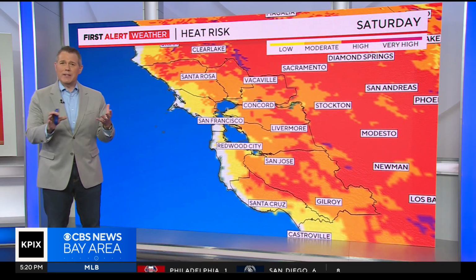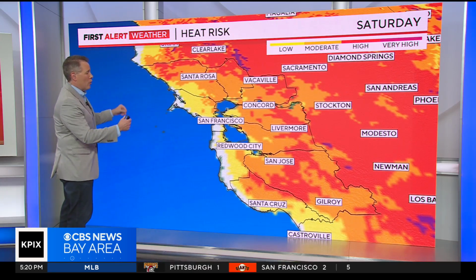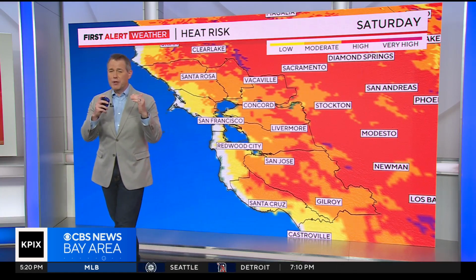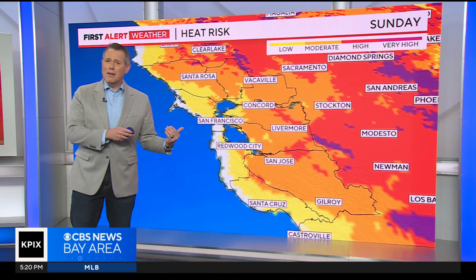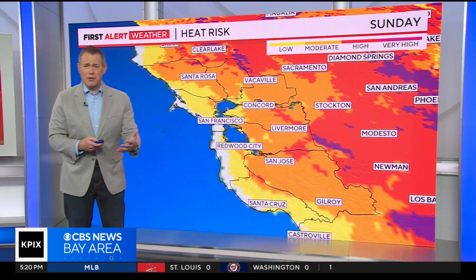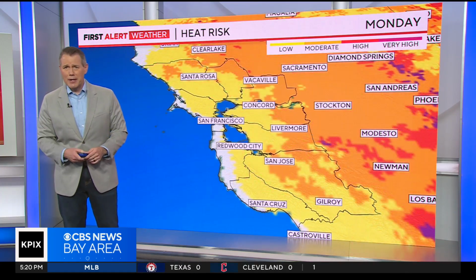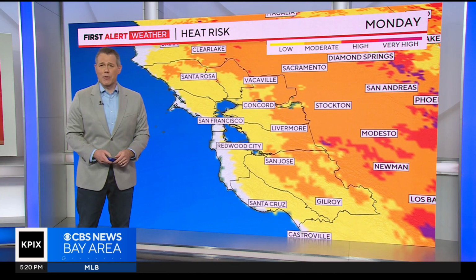In terms of the heat risk, the risk of overexertion, essentially, it's going to be in the moderate to high category for most inland parts of the Bay Area tomorrow. This is when the heat wave is really going to peak, but it's still going to be hot on Sunday. You do notice less red on the map. It's still plenty of orange, indicating that there's still going to be the threat of overexertion if you're not careful, taking it easy, moderating your pace, making sure you stay hydrated. But then the heat really backs off on Monday, down to the low to moderate category for that heat risk overall.